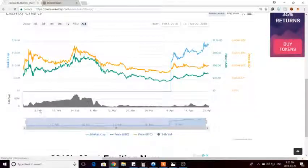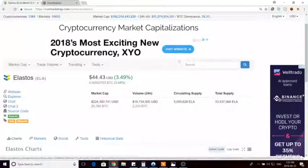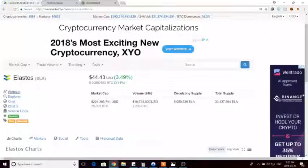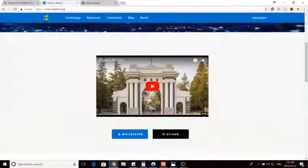So Lastos has been out since February. It's got a $224 million market cap. Look at this, it's only 5 million supply for 44 bucks. Total supply 33 million. But what is it? That's not very many tokens. 5 million tokens, that's a low supply. ELA login page. Elastos project.